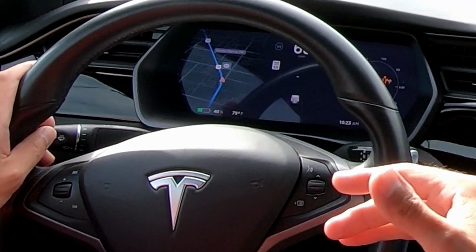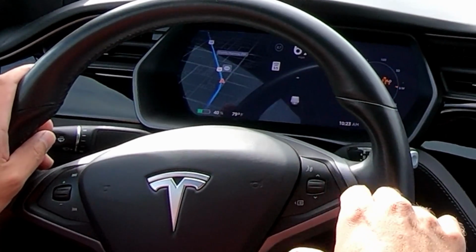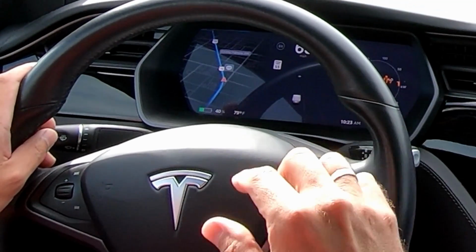When you get to parking, we're going to take a look at the rear view camera when I get to the charger. We're going to take it out and I'll show you how it charges.